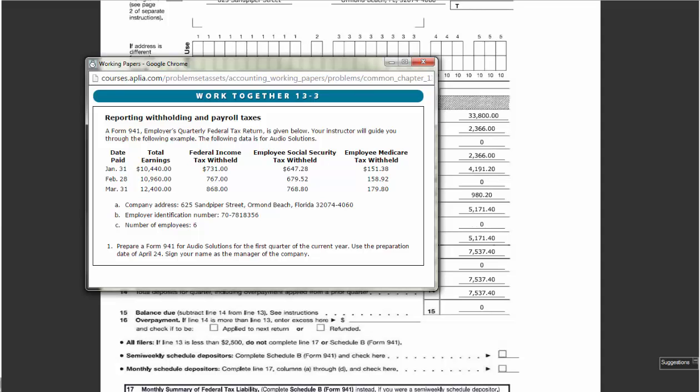Does that make sense? So I'm going to take this number plus this number plus this number plus this number plus this number. I have to put in twice your Social Security and Medicare because one is the employer and one is the employee. Does that make sense? So I have to add up five numbers: federal income tax, Social Security, Medicare, Social Security, Medicare, because I've talked several times about how we have matching expenses. So go through and add up those five numbers for January. Then you have to add up those five numbers for February. And then you have to add up those five numbers for March.